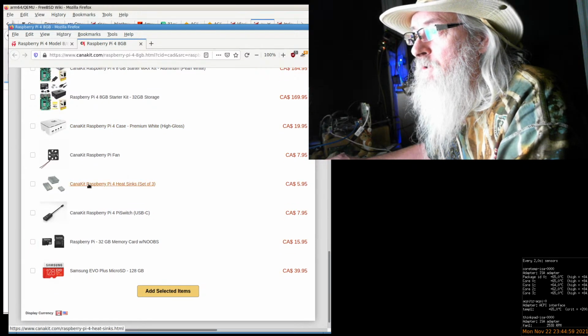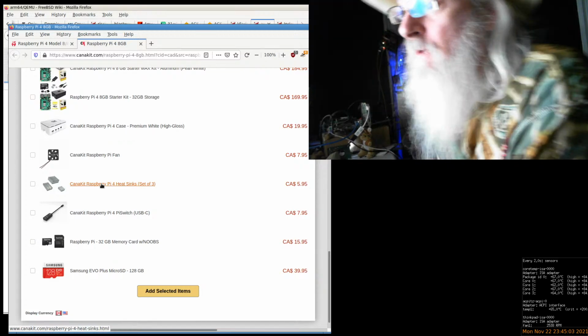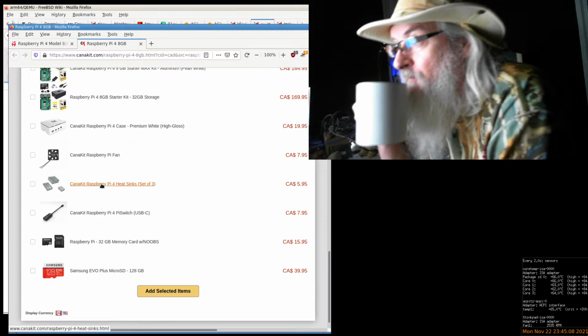Why do I need 3 heat sinks? Because maybe the thing needs 3 heat sinks. Never thought of that, you got to put on 3 heat sinks on it. I guess that's a possibility.